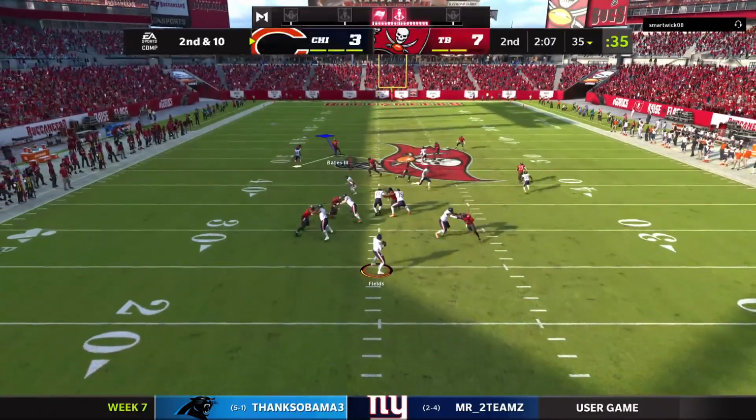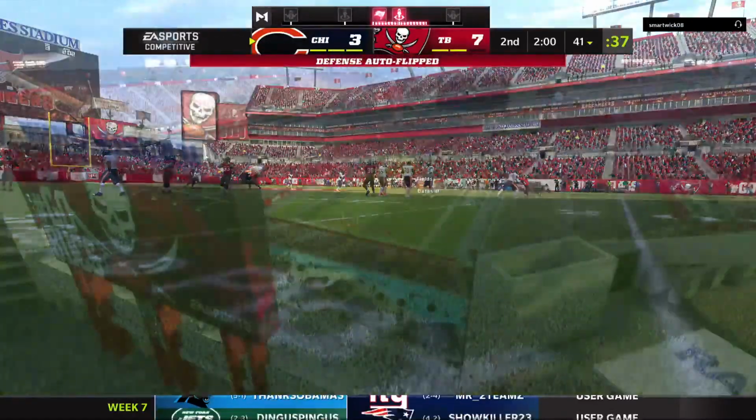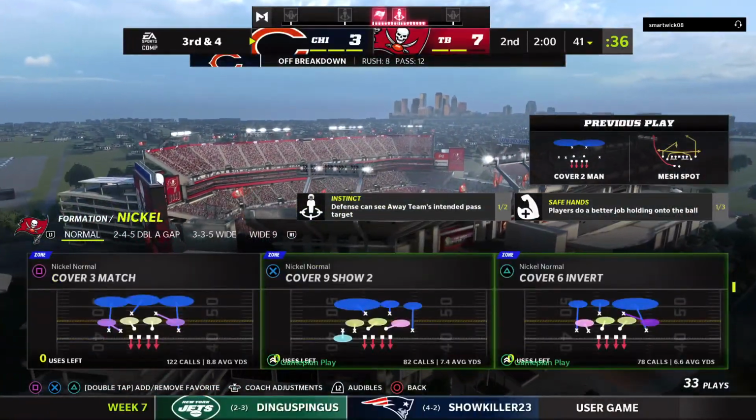Here's Fields. He finds his man, complete. It's Grant. They get 6. That'll leave them with 3rd and 4. 2 minutes to play in this first half. 7-3, our score.